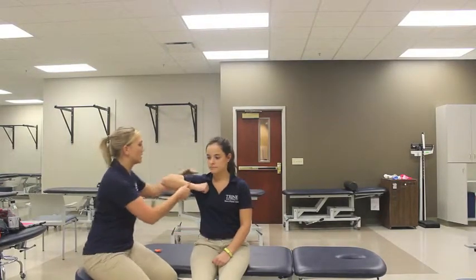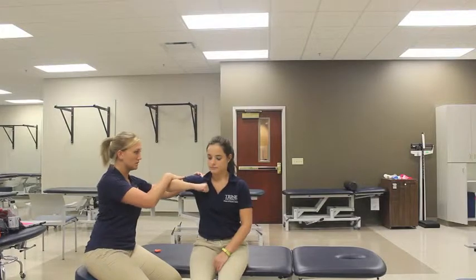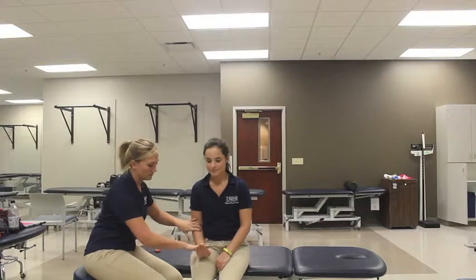A C5, C6 radiculopathy is also associated with weakness in shoulder abduction, elbow flexion, and wrist extension. So I would go through and test all 3 of those. So for shoulder abduction, bring your arm out to the side here. Don't let me push. Elbow flexion. Don't let me pull. And wrist extension. Don't let me push. So all 3 of those would be weak.